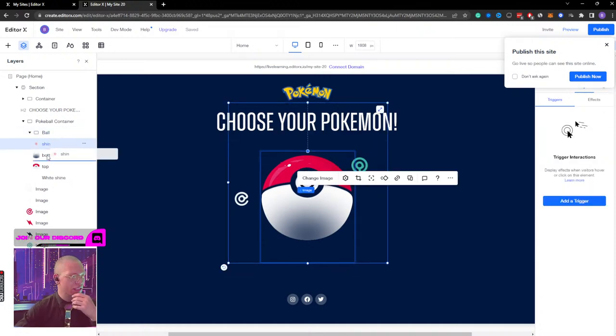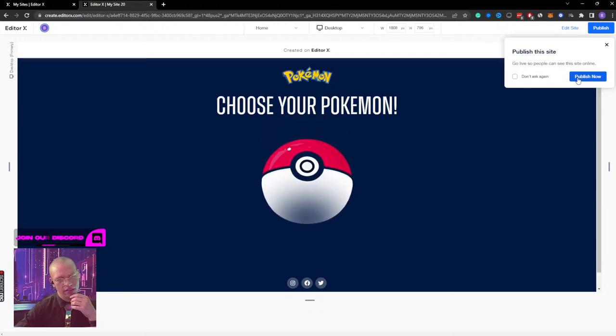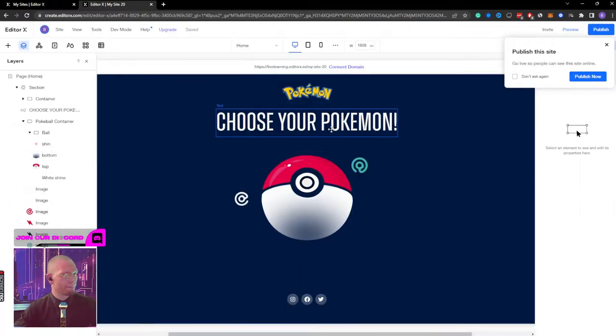But first off, let me go into this ball piece, or I'm going to take this shine and try to pull it behind everything. See what this looks like. Nah, I'm not really liking that either. We'll put it back to the front. Okay.